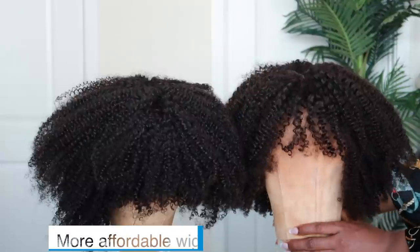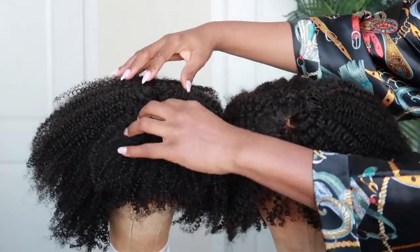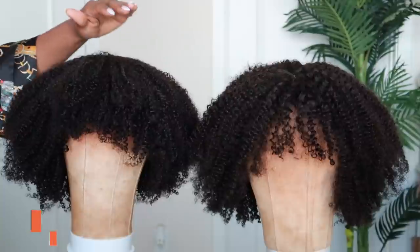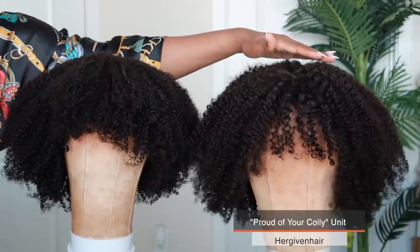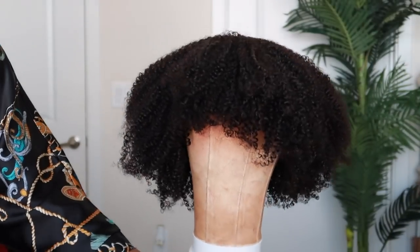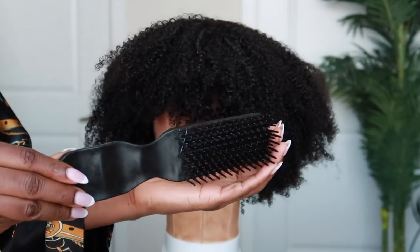So here's a side-by-side comparison. I'm showing you all the more affordable option as well as the more expensive. These are both in the Coily texture. They're also in length 14. So this one is the natural 3C4A Coily texture top unit. And the other is the Proud of Your Coily lace closure wig. Now I am going to try both of the wigs on later on in the video, but I'm only going to wash and define the curls for the top lace unit.